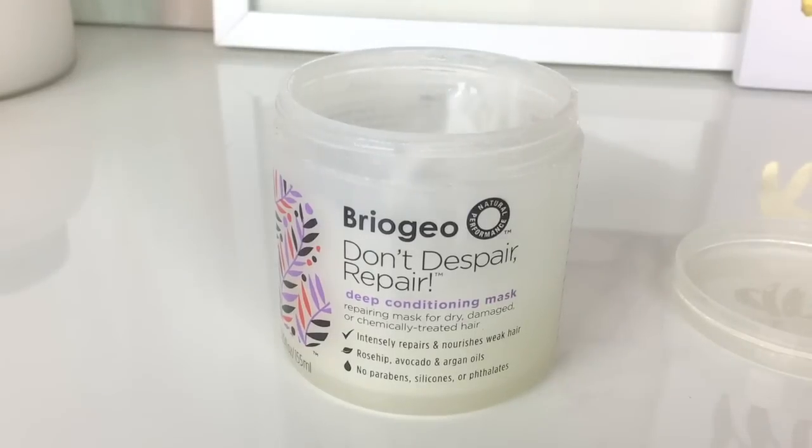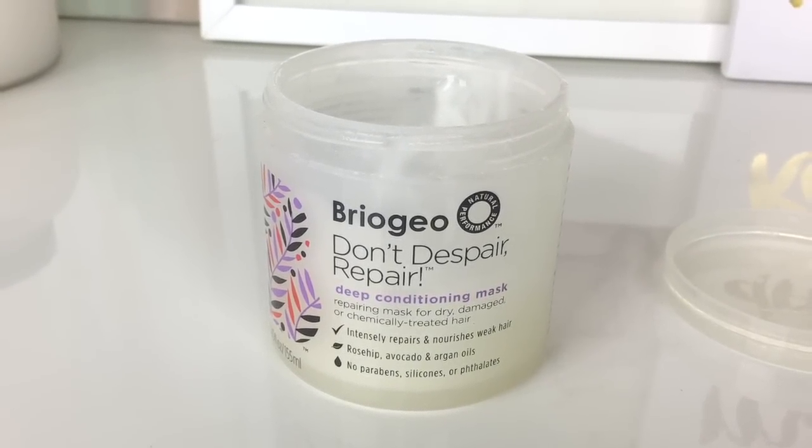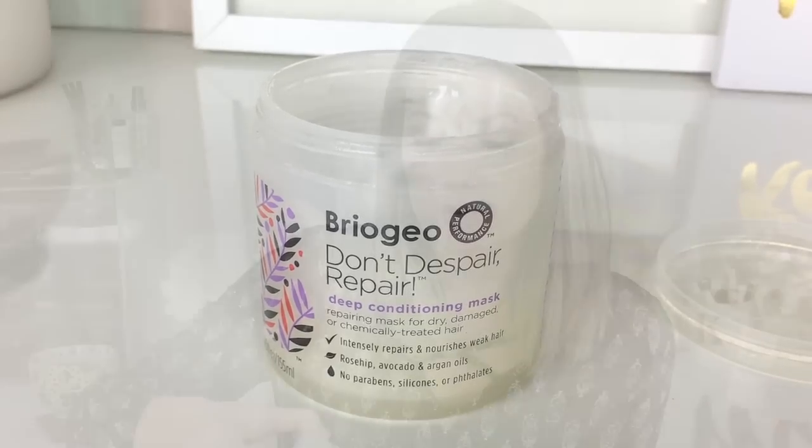So I've used about half of this so far. A little bit goes a long way. I've had this, I think, for 2 months now. And like I said, I use it at least every 2 weeks. So I know it looks kind of small, but it'll last you a really long time.